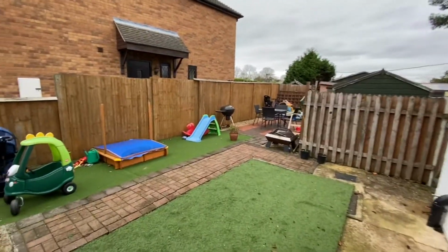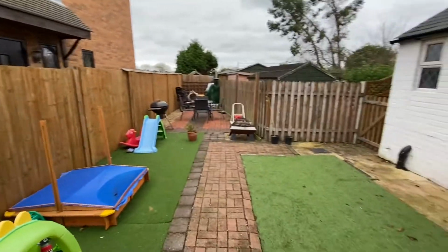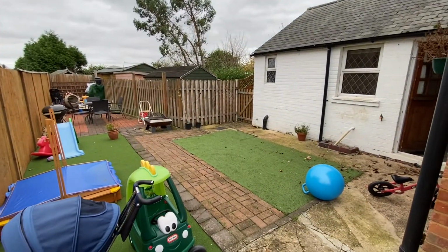As we head into the rear of the garden, we have AstroTurf for low maintenance, a patio area to the rear, and parking for the car to the front.